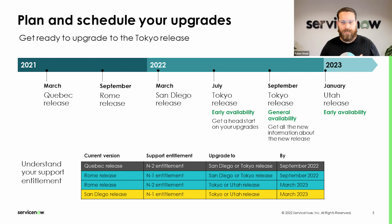Our common entitlements are N-1 and N-2, which means with the release of Tokyo, are you supported for San Diego and Tokyo, or Rome, San Diego, and Tokyo? And as we release Utah, that moves forward. So we don't want to see anybody behind more than 2 releases. It does depend on what your entitlement is, whether you're supported for 2 releases or only 1 release back.